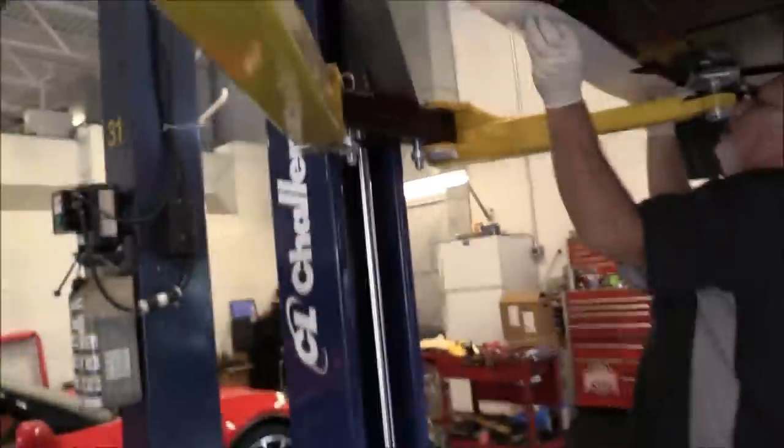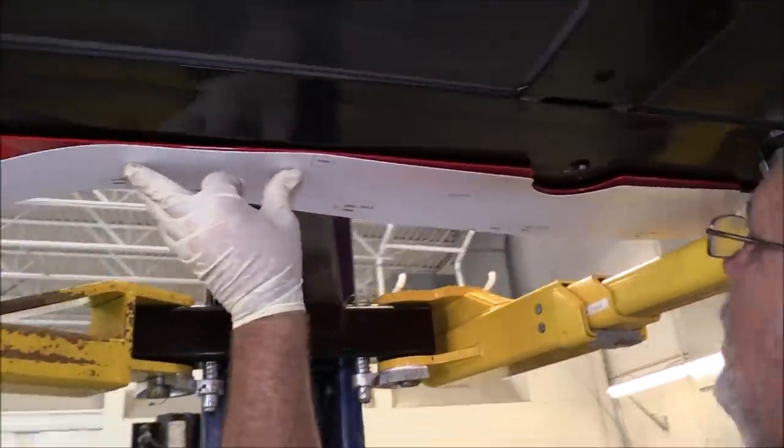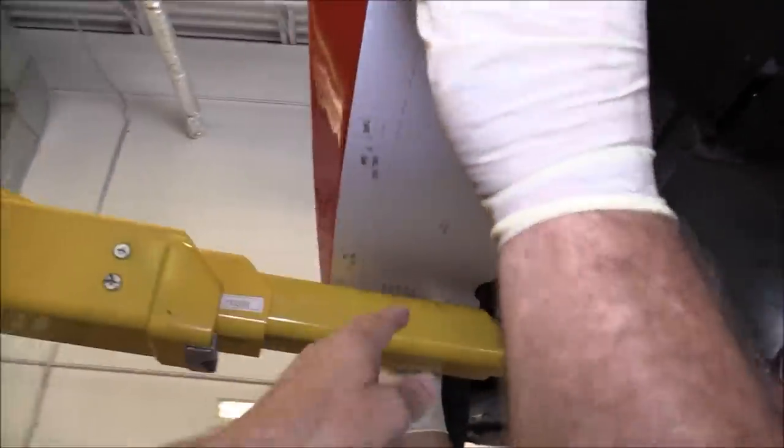We're going to use them for demo purposes only today so you get an idea that the side rocker extension is not the ground effects. It's a two-part process. Here's the template that you get in the box. It has to be taped, and what do you got, 5 or 6 holes that you have to drill? 6. Okay, 6 holes you'll drill from the underside.